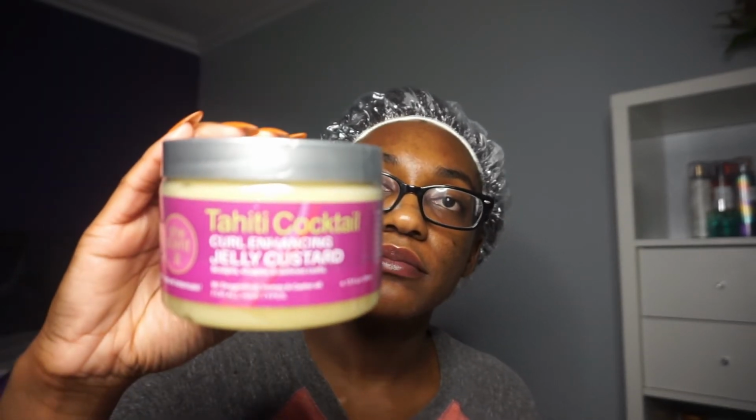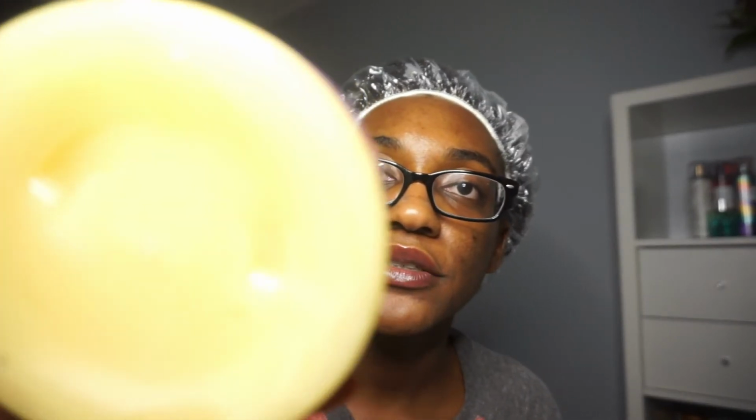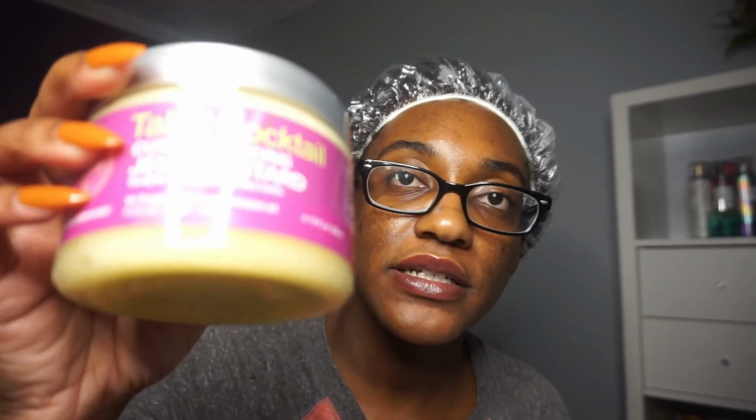Next, I have the Tahiti Cocktail Curl Enhancing Jelly Custard. I thought this would be more of a clear jelly, but it looks like a cream gel. I don't know if y'all can tell, but it looks kind of like a cream gel. So I don't know how this one is gonna work, but I will definitely let you guys know.